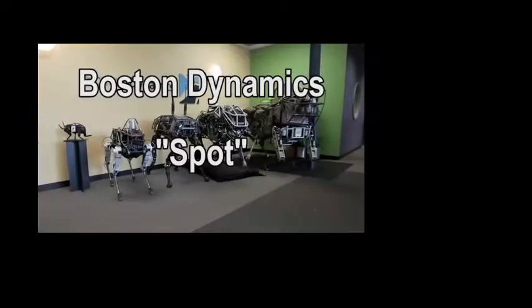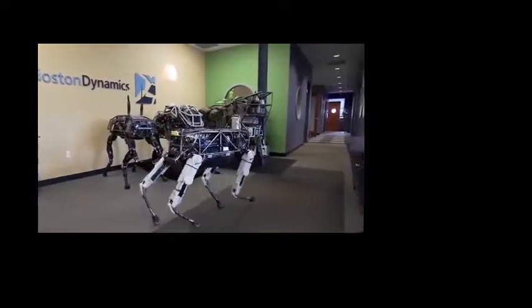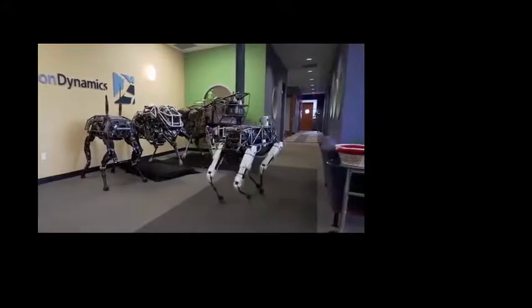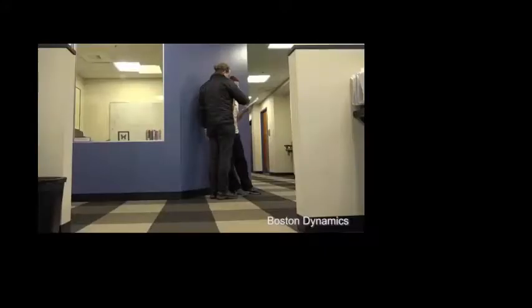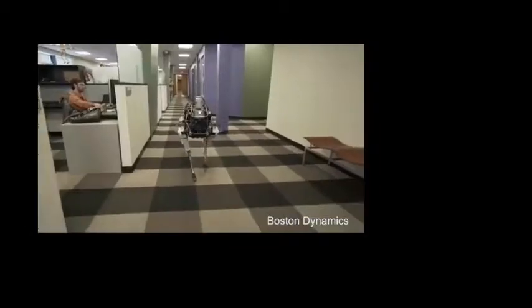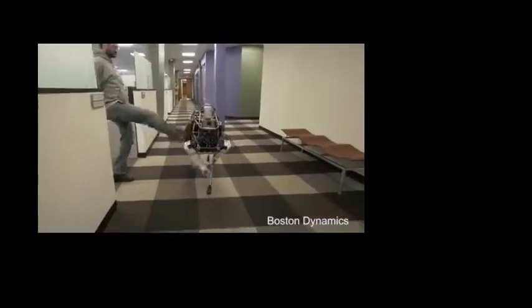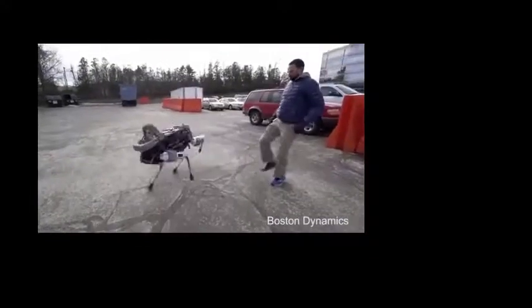Spot is the latest electrically powered and hydraulically actuated 4-legged robot to come from Boston Dynamics. Designed for both indoor and outdoor operation, and also being able to take a good kicking from its makers, though that really is just a good test to show its stability and ability to react to external forces.